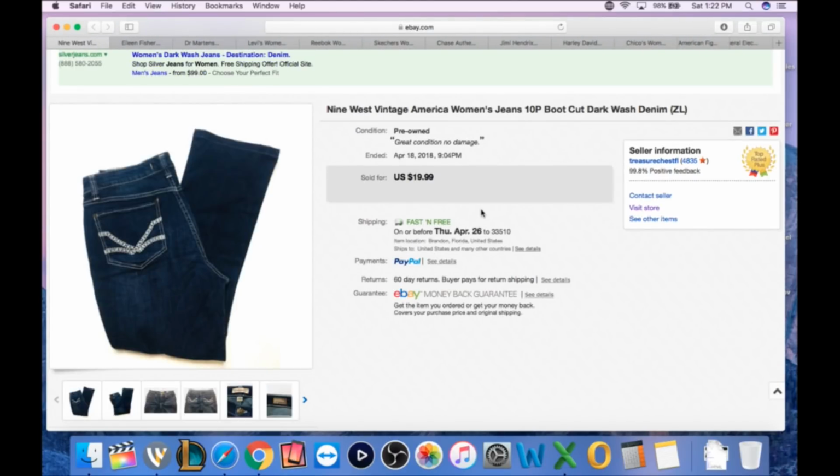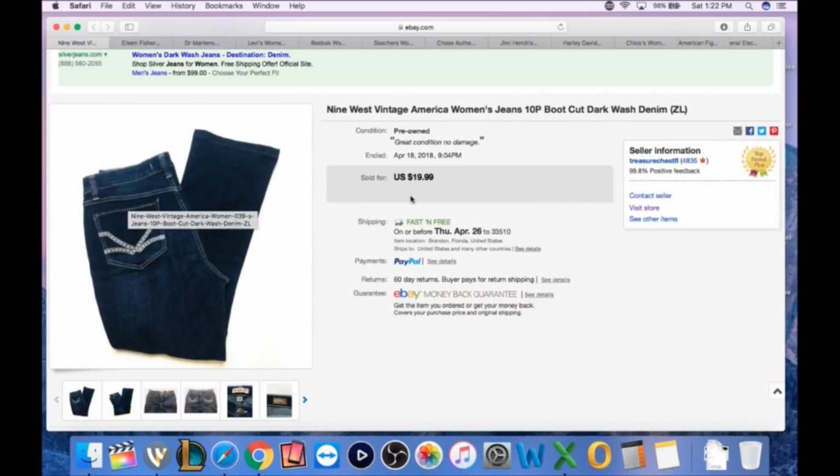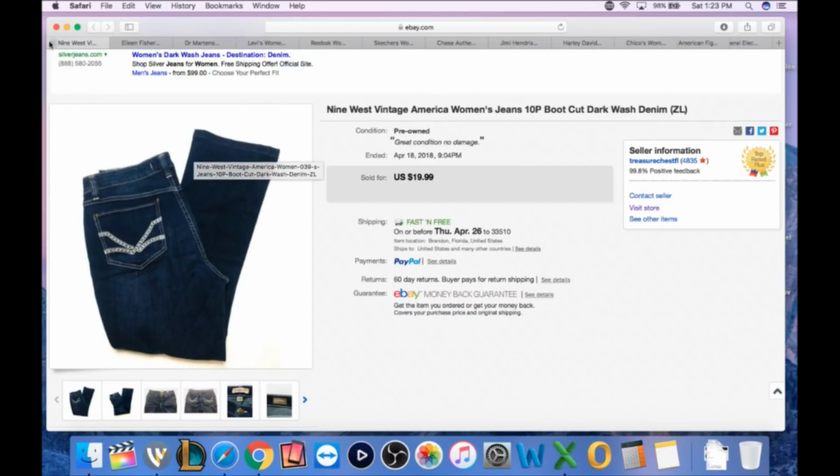9 West were $3 cost. We sold for $19.99 full price. So after the fees, left us about $17, less the $6.90 to ship, left us $10.49. Less the 3 was $7.49 in profit. So these jeans are pretty good. I mean, you can consistently make like $8, $9, $10, and if you get good pairs, you can make up to 15 profit per. So not bad.